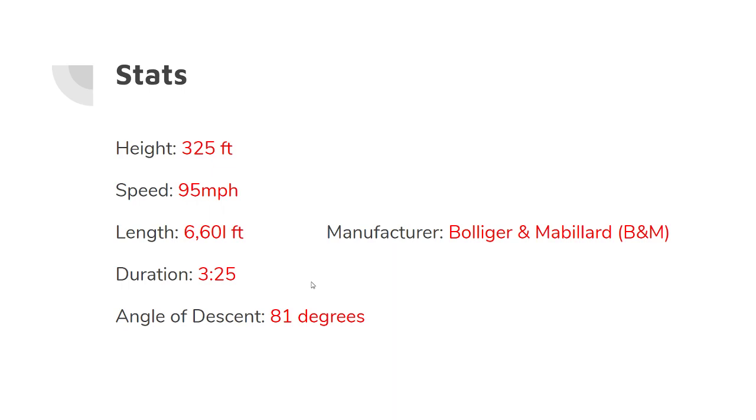So, stats, we're going to get all the stats out of the way. It has a height of 325 feet. That's why it has 325 in the name. Same with the duration, we'll get to that. So, it's 325 feet tall and reaches a top speed of 95 miles per hour.